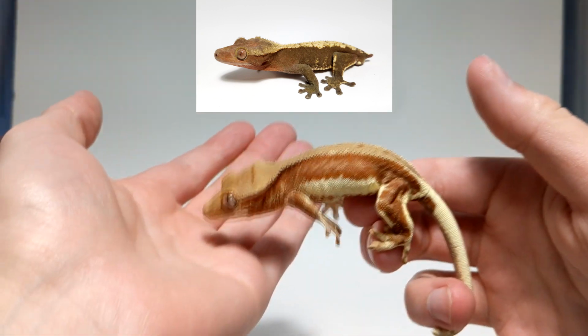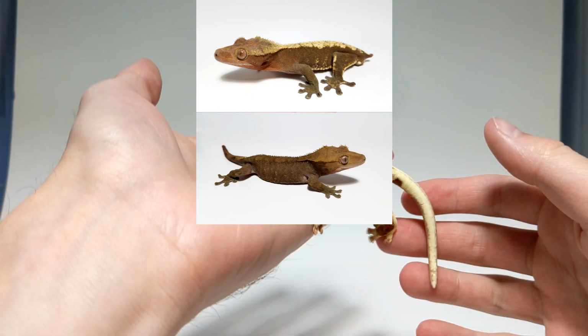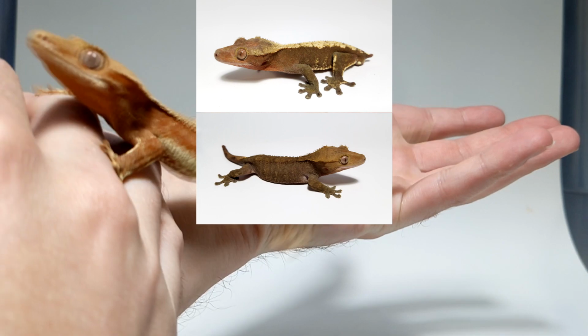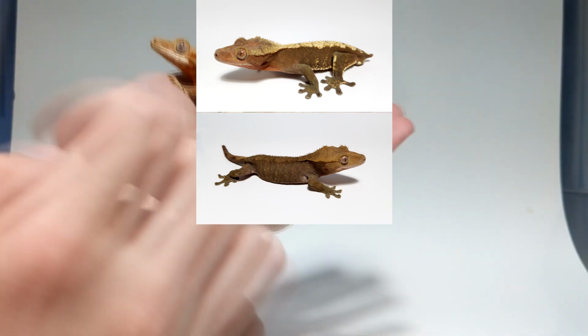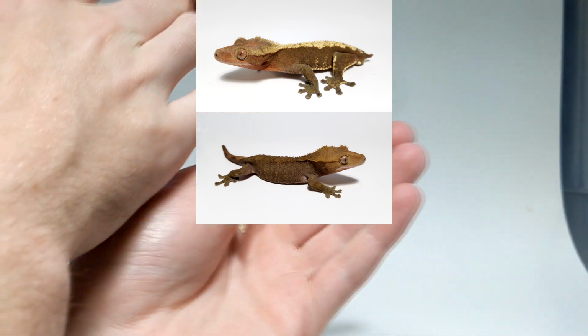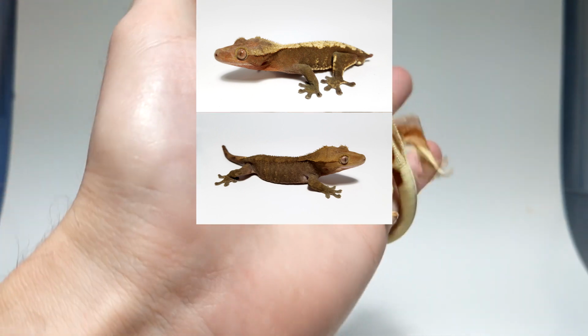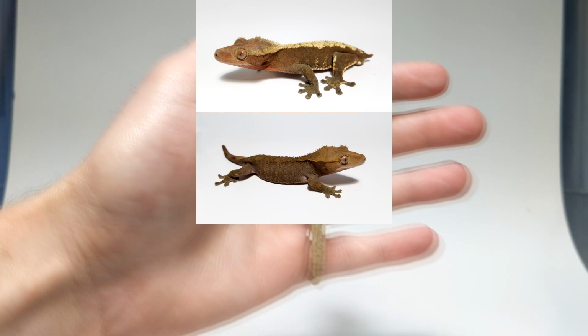So he's just going to be paired with Hemlock here, who's a dark phantom. Golden Boy is also 100% het phantom, so at the very least I should get some dark phantoms out of this, probably some dark flames too that are carrying the phantom gene, but I'm not too confident in the fact that he can pass along those weird red spots, which is why he's only getting paired with one female later in spring next year. And that's all I have for pairs this year.